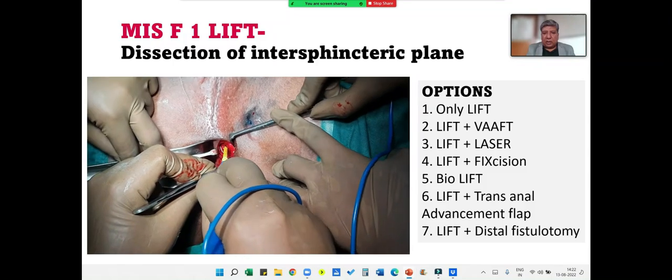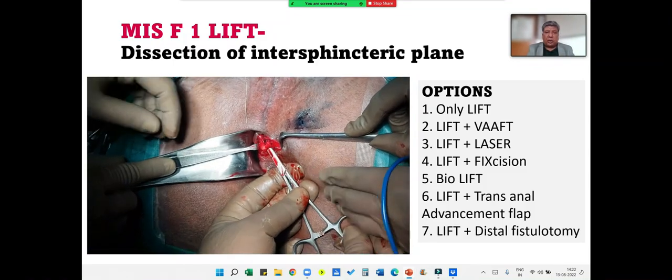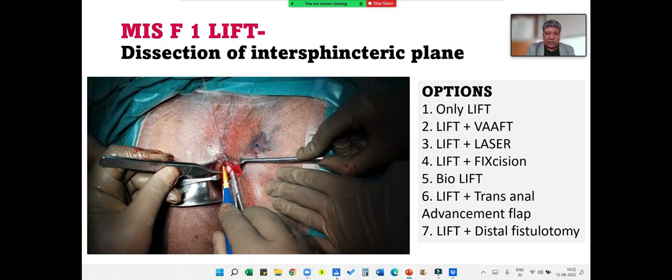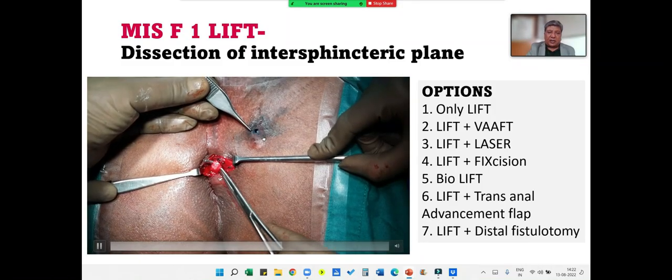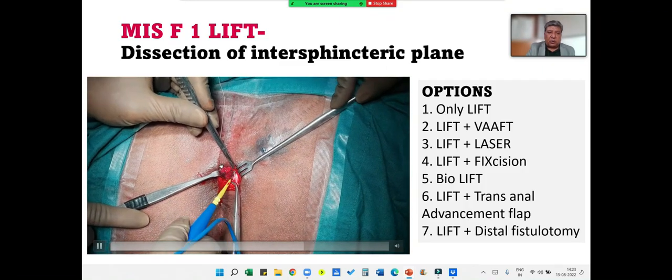You want to take the whole thing out, take it out. You want to burn it, burn it. You want to curette it, you curette it. So I'm showing you the dissection. This is the dissection. That's the tract you can see. And see, when I'm doing it, this is the external sphincter here. If I keep dissecting it, I can dissect it all the way till this point. So it's up to you what to do from this point onwards.